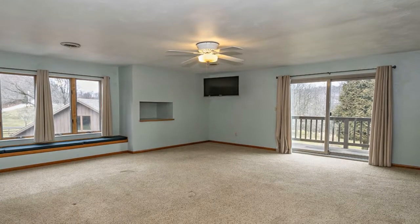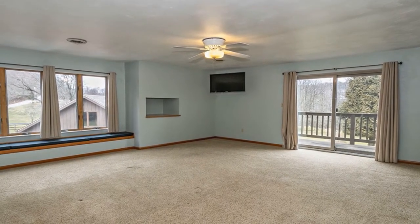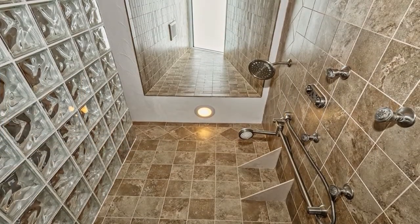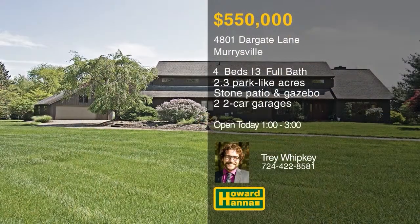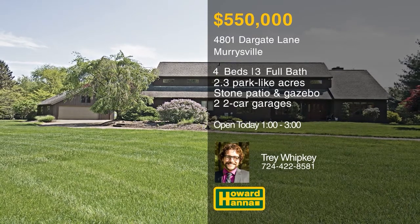A vast walk-in closet accompanies the master suite, whose sliding doors lead out to a private balcony. The newly remodeled master bath provides plenty of counter space, and an oversized skylight shines down on its walk-in shower. Trey Whipke will be waiting for you between 1 and 3, so stop by for a personal tour.